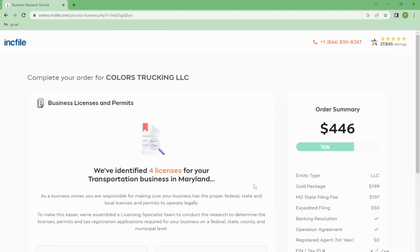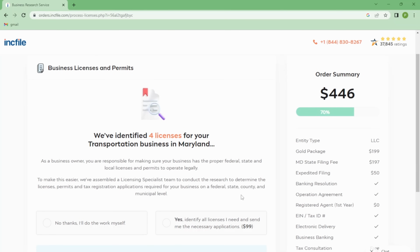All right. So it says business licenses and permits. Okay, it says we've identified 4 licenses for your transportation business in Maryland. For this page, I'm doing a consulting business, and it said it recognized 2 licenses. The reason why I do not recommend getting this service is because you can look on your state's website and see if you actually need the licenses.